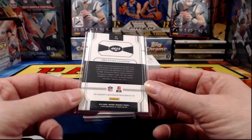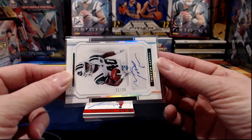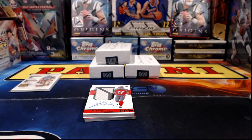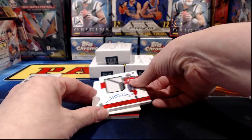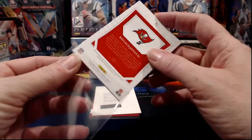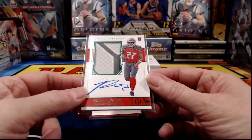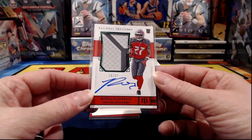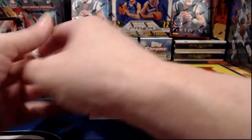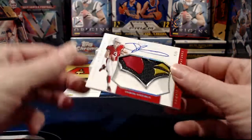The Jets, Trenton Cannon, and that is numbered to 25. I saw that the Raiders cut Jordy Nelson, and apparently he's got a bunch of interest too, like several people approaching Jordy Nelson. Ronald Jones, jersey number 227, Tampa Bay Buccaneers, a redemption, which we'll check out at the end of the break, although frankly you probably already saw it.